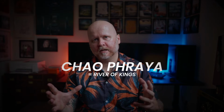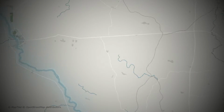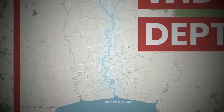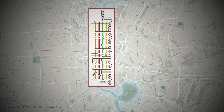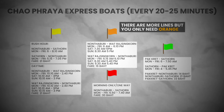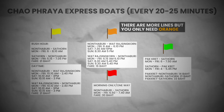This leads us to the Great River, the equally dirty but beautiful Chao Phraya. The river originates from the Nan and the Ping River, which flows past Chiang Mai in the north of Thailand. The Chao Phraya River is 372 kilometers long, 200 to 1,200 meters wide, 5 to 20 meters deep, and flows south of Bangkok into the Gulf of Thailand. This area is the most relevant to you as there are 4 passenger boat lines named after the color of the flag. Here you will find all information about routes, times and prices. There are also a lot of long-tail boats, dinner cruises and tourist boats. However, these only serve 10 of the 30 piers and are more than twice as expensive, so ignore them.